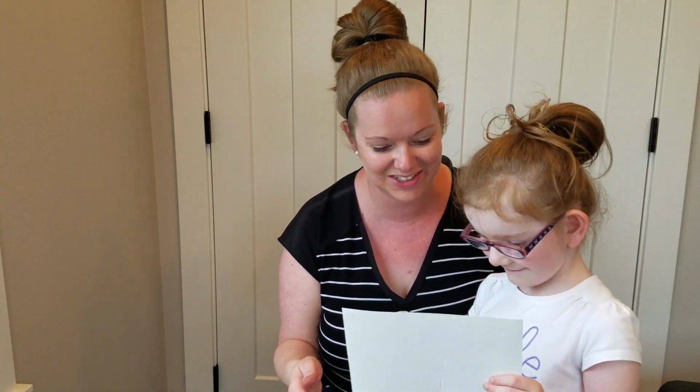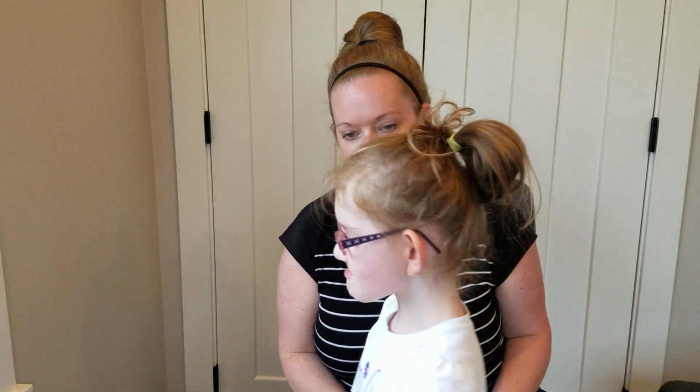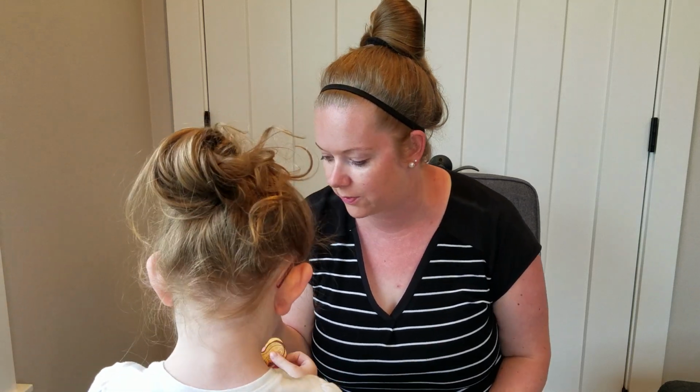Diaper. Yes, good job. Can you feed it to the elephant? Whoa. And this just helps to reinforce those letters that they are learning. And it's just a fun way to get that extra little bit of practice in. Okay, do you want to take it over and you can keep feeding your elephant? Here, take your egg too.